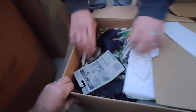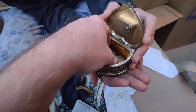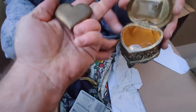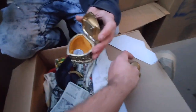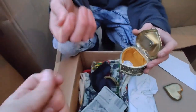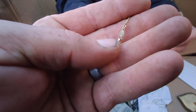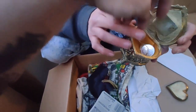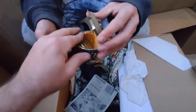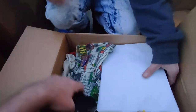It says garage items. Oh. Ready? Yes. Whoa. Is that gold? Buddy. It's broke, but... Okay, hang on. HGE. It's electromagnetic. It's plated. Oh, well. Heavy gold electromagnetic. Or electroplated, I guess. Hot Wheels. Let's find more of that, please.